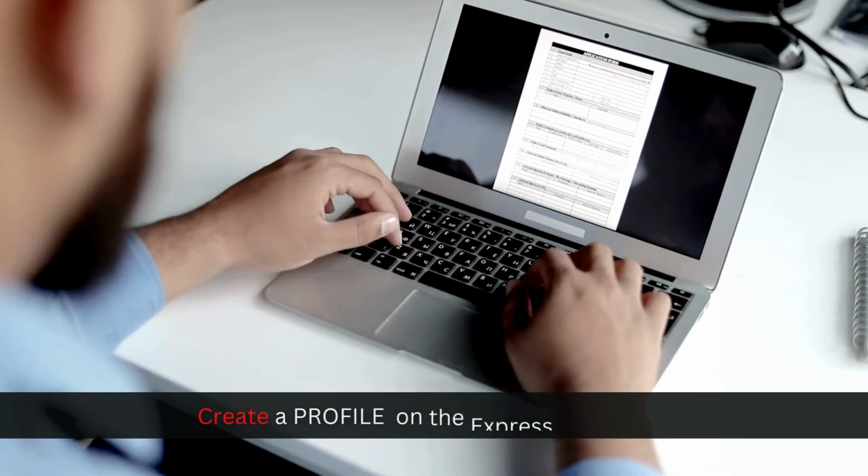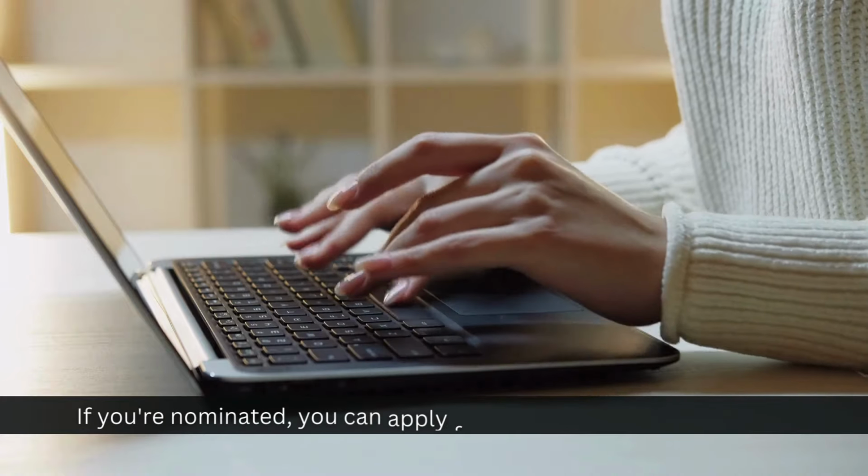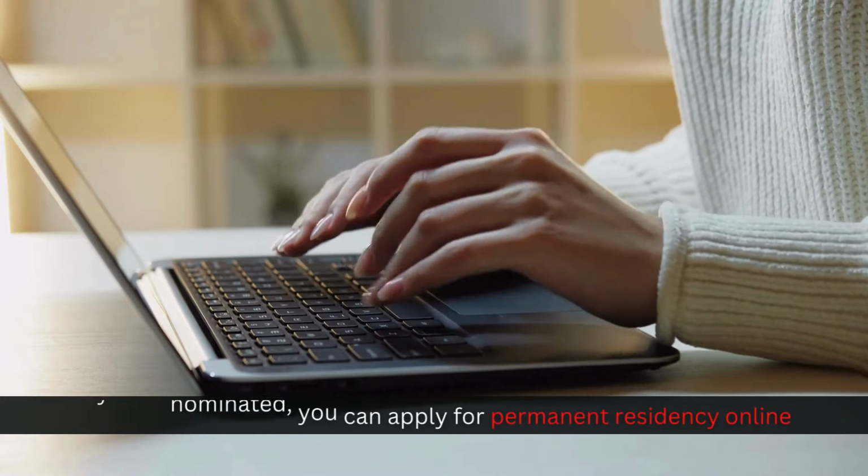If you are eligible, you can create a profile on the Express Entry system and get entered into a pool of candidates. Then, candidates with the highest scores are invited to apply for permanent residence.